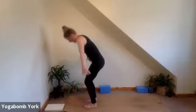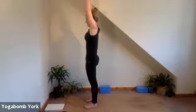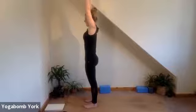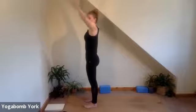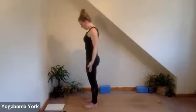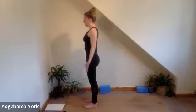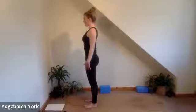Inhaling, sweeping the arms out beside you and up overhead, reaching up towards the ceiling and trying to gather all that energy from the feet up through the fingertips. Exhaling, mountain pose. See if after a bit of movement, are you still in that really nice, strong base of a mountain pose? If you're not, make any adjustments that you might need in your body.